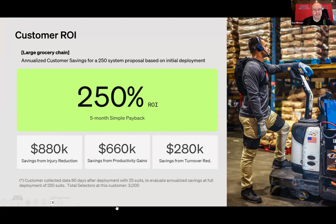All right, let's see. I think at least one question came in. Is there a control group involved in the injury reduction studies? Are you comparing to historical data?